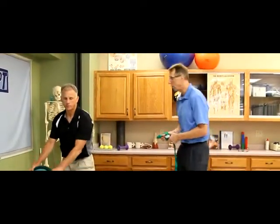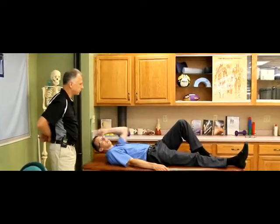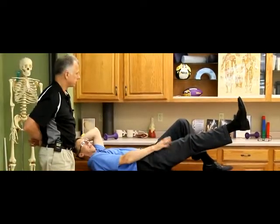We're going to do just a straight leg raise, Brad. Now we're getting into strengthening. So we're going to lay down. This is just a good universal strengthening of the knee without really bending the knee and putting stress on the knee. Bring it up. This knee is bent. I'm strengthening this one.